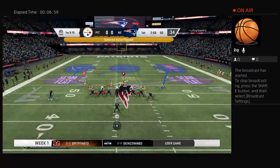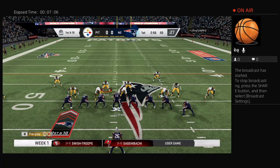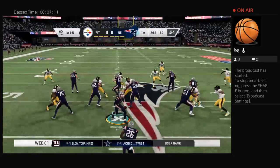Out comes the New England offense to see what they can do this time. And they'll be looking to atone for last time's mistake of fumbling inside the red zone. Certainly they don't want to do that again. And so much emphasis placed on red zone offense.